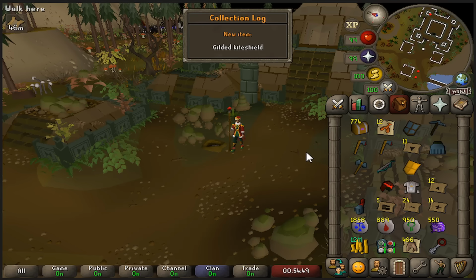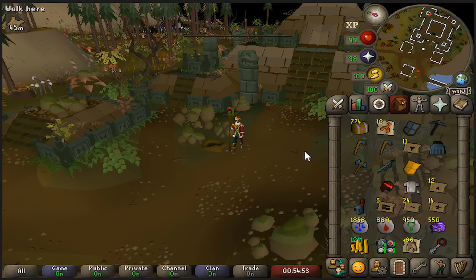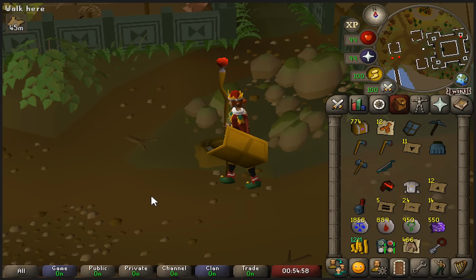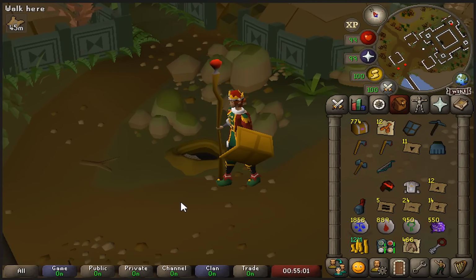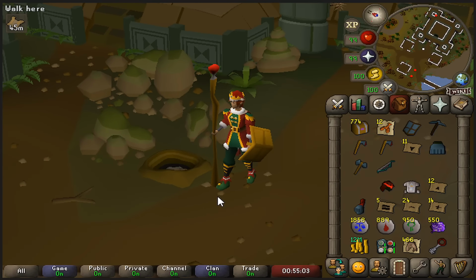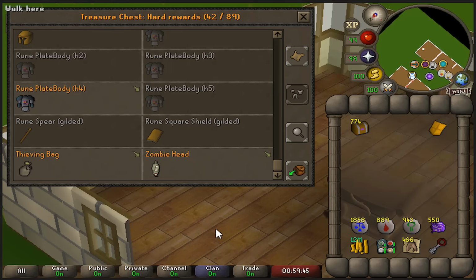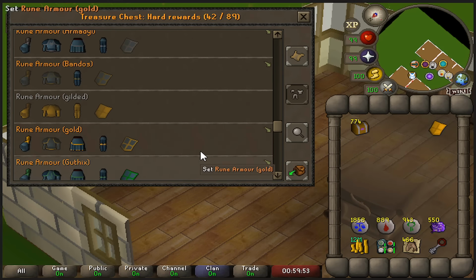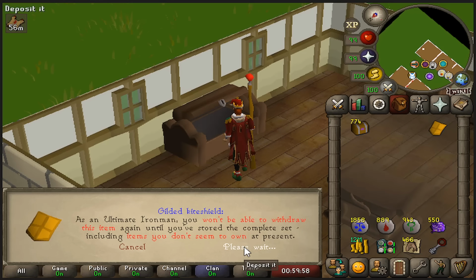Number 19 is my first ever gilded piece. I wanted to say the line that we are so close to the 20, but my first ever gilded, and it's a kite shield. Looks so good. Nice. When it comes to gilded, some of them are single store while others are not. For example, the Rune Square Shield is single store, but the Kite Shield is part of the Rune Armor gilded set, so goodbye forever.